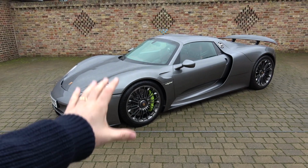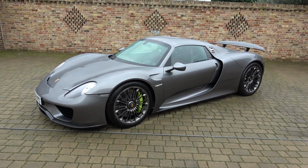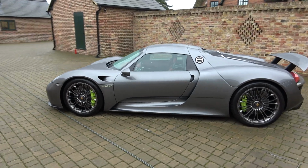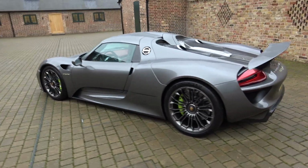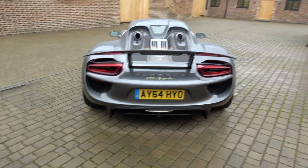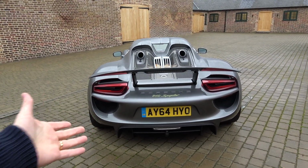For those of you guys that are familiar with this car, you're probably thinking it's not naturally aspirated. Well, I know it's a hybrid car, but technically the engine itself is not assisted with any aspiration through supercharging, turbocharging, or any such thing. This is purely assisted by a very fancy hybrid drivetrain. So welcome to the Porsche 918 Spyder.